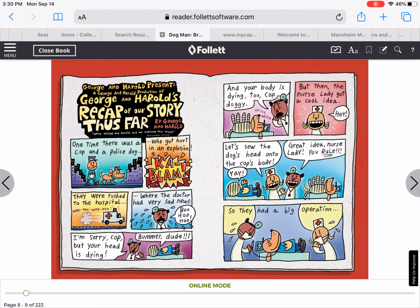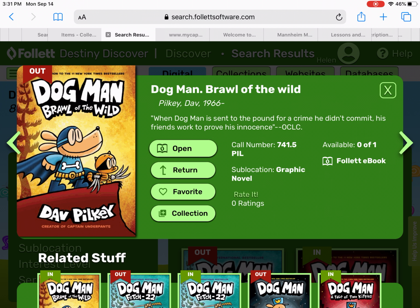When you are done reading for the day, I recommend that you bookmark it, and then you can just go ahead and get out of the app and go back into it whenever you have time to return to read the book. I'm going to go ahead and close the book. And I'm going to imagine that I finished reading it.